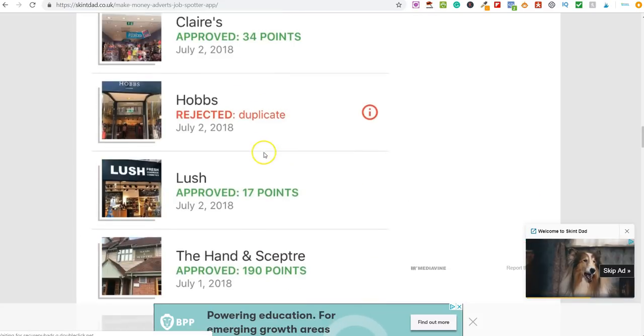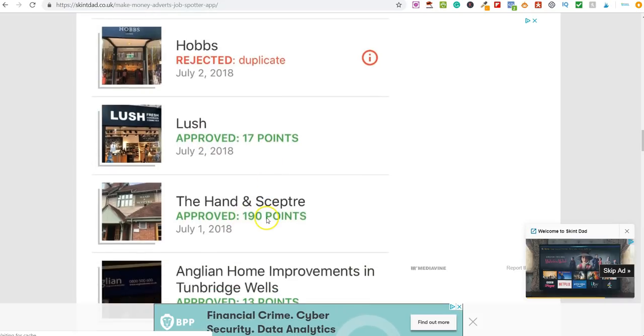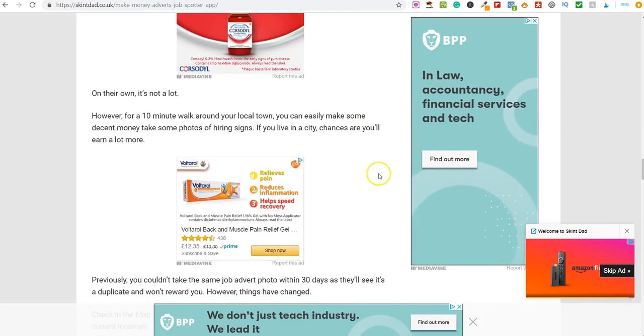So they've got 34 points, we've got a duplicate, you can see this one here, 17 points, and then they've got 190, and then they've also got 13 points down below as well, and then there's another one here. So that is how it works.